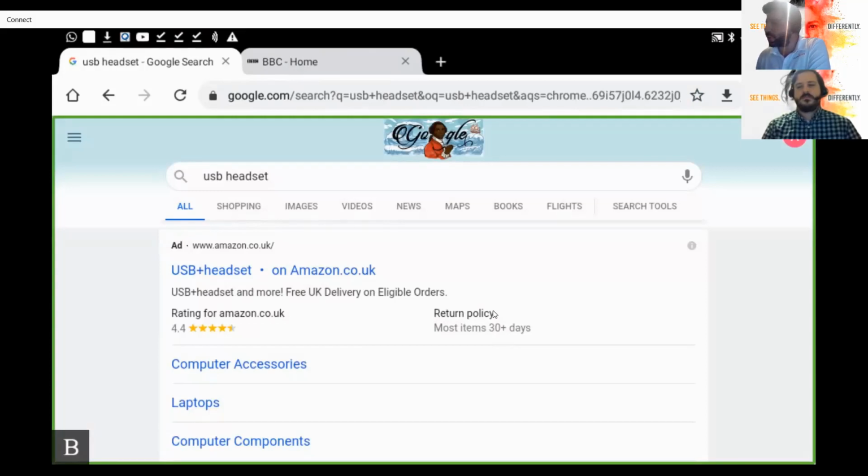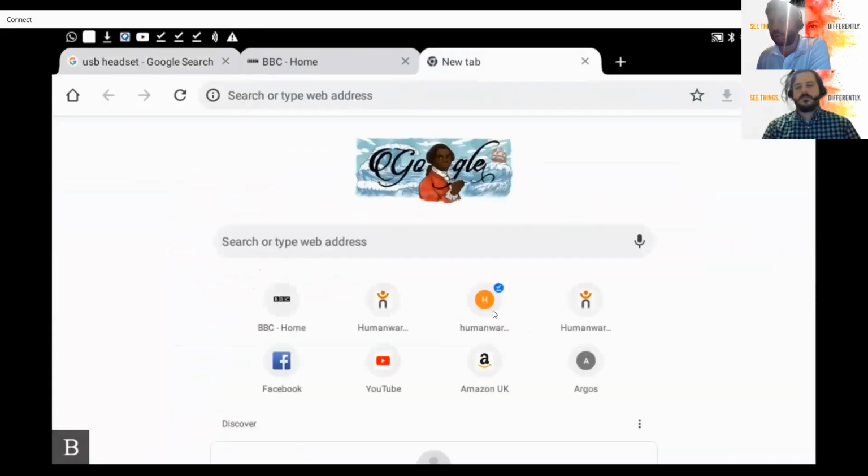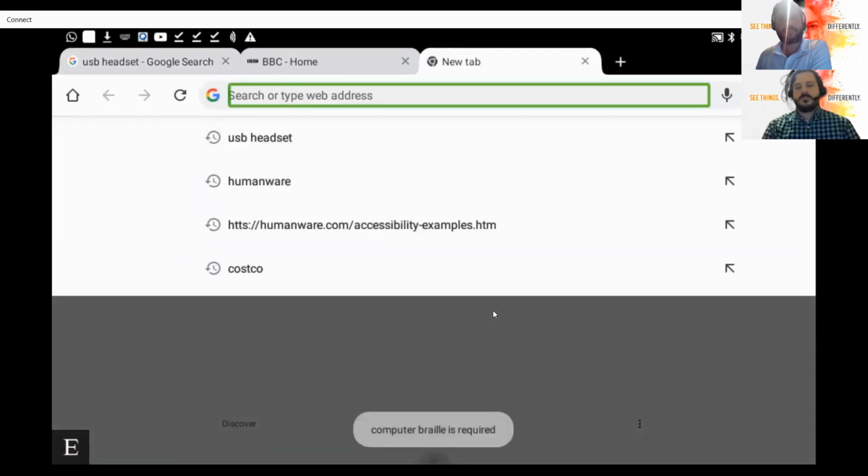I'm going to open up a new tab, however, and I'm going to open up the Humanware's webpage because we're going to navigate to the Humanware webpage and add that as a favorite. So that's the next task. So I'm going to open up a new tab. So that's backspace with the letter N. And now I'm going to press enter with the letter O to open. Search or type web address edit box. And I'm going to start to type the Humanware's website.